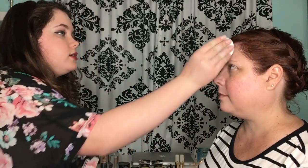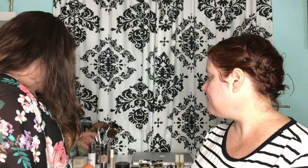So now that the face mask has had a chance to set in for about 5 minutes, I'm going to take the same micellar water from H&M and another clean cotton pad and just take it off. Now we are going to spray you with the Hard Candy Sheer MD Hydrating Primer Mist. It is kind of weird, like it's wet. You know how hairspray sprays wide? Well, this doesn't.